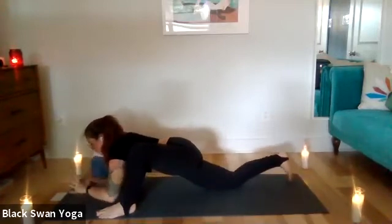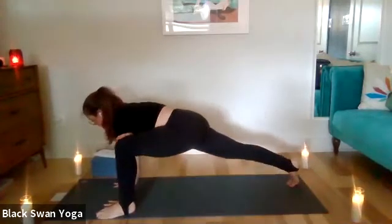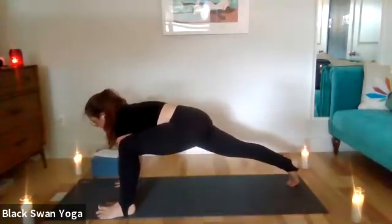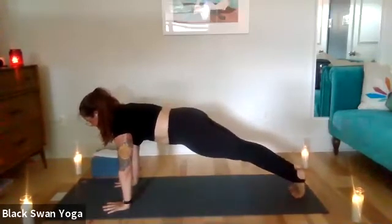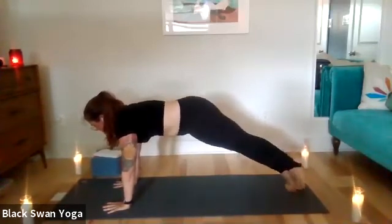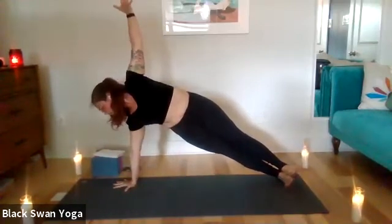From here, make your way back to your active lizard lunge. Come to the palms of your hands, the ball of your back foot. Bring your left foot back to meet your right. Zip the inseams of your pant legs together. Slowly roll open to your left side plank as your left fingertips lift for the sky.